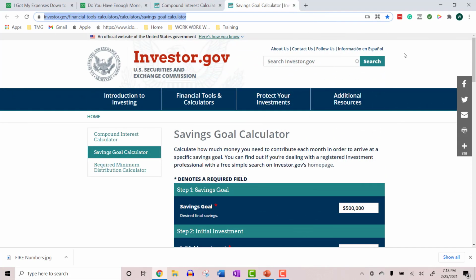At the same resource, Investor.gov, they also have a savings goal calculator. So you can come to it the other way. Let's say you don't know how much you want to invest each month, but you know at retirement age or whatever age that you're looking to, if it's FIRE, it might be earlier, you do know that you want to have $500,000 when you retire. I pre-filled this calculator. That's 500,000.